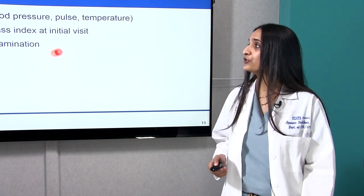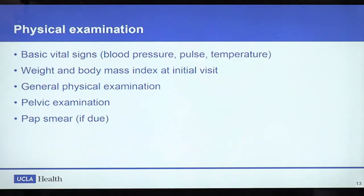In the first visit, we'll do a full physical examination. We'll document your baseline blood pressure, your baseline weight and body mass index, a full general physical examination and a pelvic examination if you have not had one recently, and a pap smear if you're due for one.